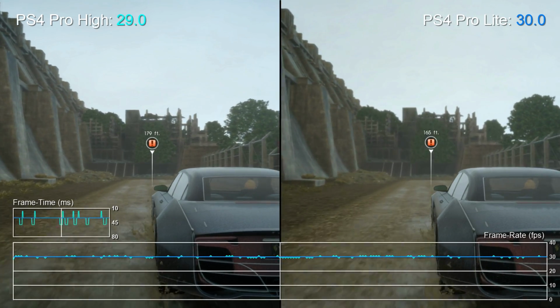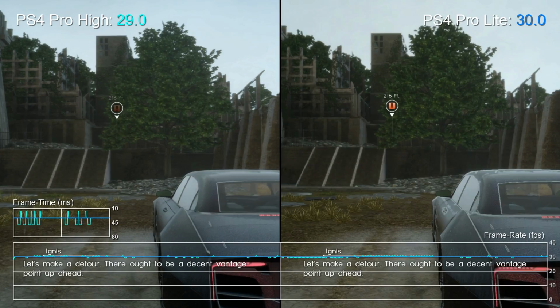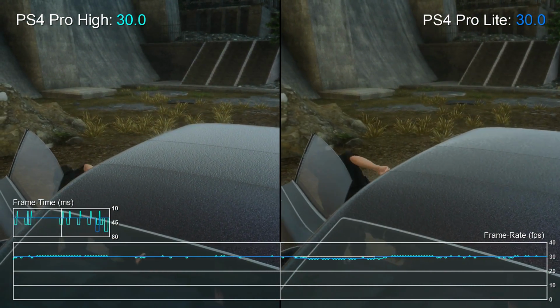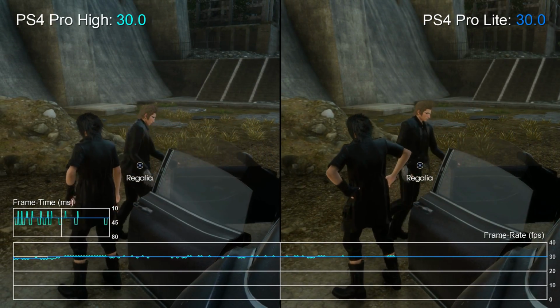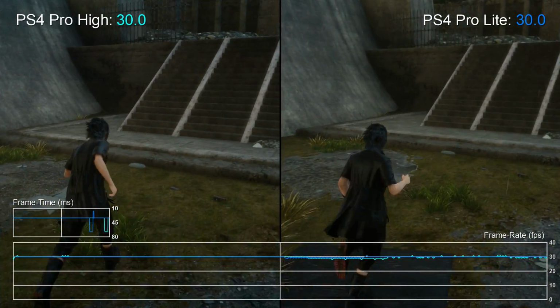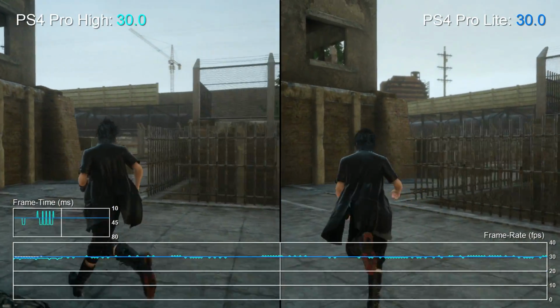in the Judgment demo. Looking first at the game running on the PS4 Pro, we have the same options as the demo available here. You can choose to run in either the high resolution mode, which renders at 1800p using checkerboard rendering with improved visuals, or you can go for the light mode, which drops the resolution to 1080p and reduces visual quality for a smoother experience.